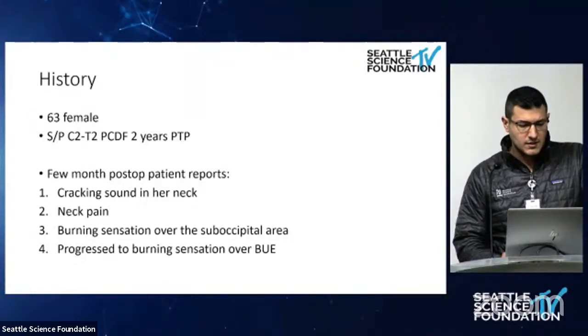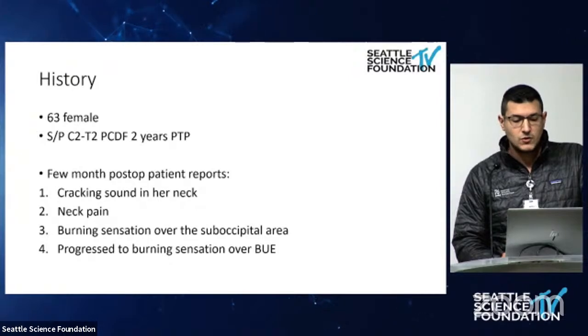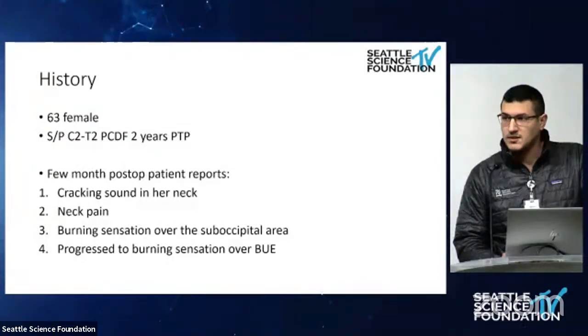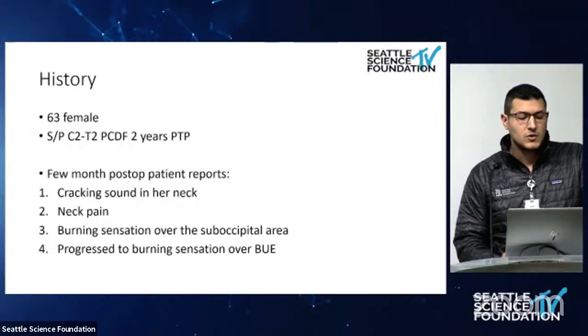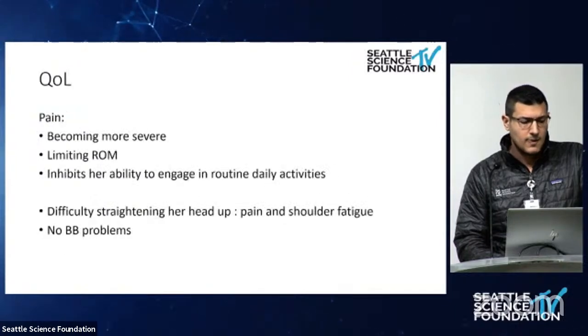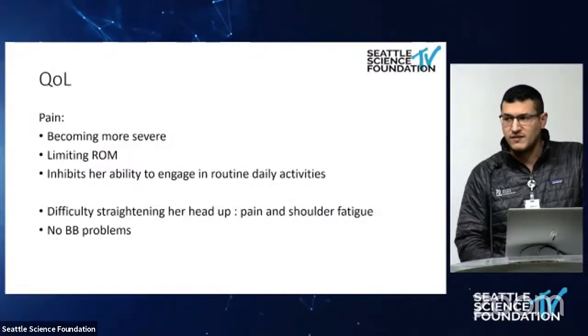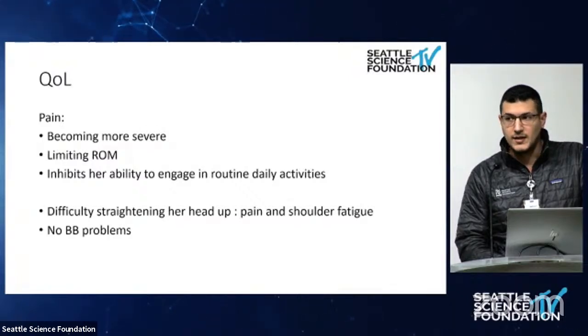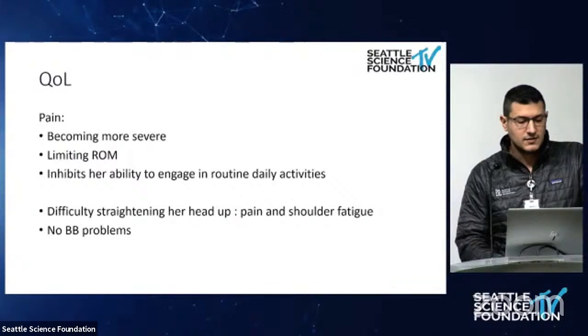A few months after the first surgery, the patient started reporting neck pain. She had a cracking sound in her neck, a burning sensation over the suboccipital area. And this burning sensation progressed to the bilateral upper extremities. Her pain was becoming more and more severe, and it was affecting her quality of life. It was limiting her cervical range of motion, and the pain was also inhibiting her ability to engage in routine daily activities.